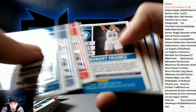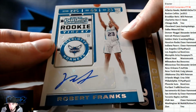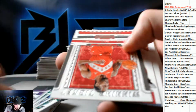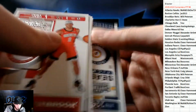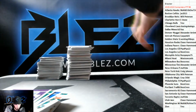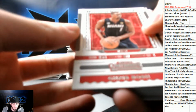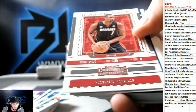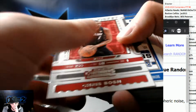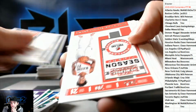Kemba. Autograph of Robert Franks for the Hornets. List. Just type in the names. Or if they take it out, like, pull it. Yeah. Rui.